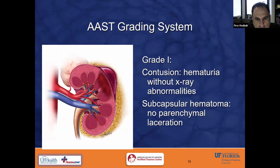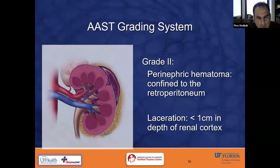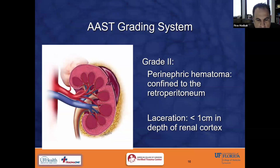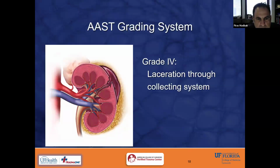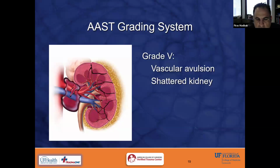So grade 1 is a contusion, no imaging abnormalities or subcapsular hematoma. Grade 2 will be a perinephric hematoma confined to the retroperitoneum. So there's no free massive hemoperitoneum into the peritoneal cavity, and then a small laceration, so up to 1 centimeter. Grade 3 is greater than 1 centimeter in the parenchyma. 4 is a laceration through the collecting system. And then 5 is a shattered kidney or vascular avulsion, so a hilar injury.